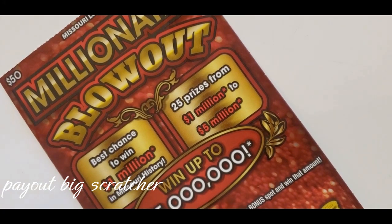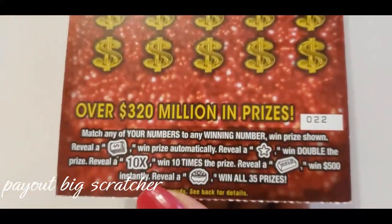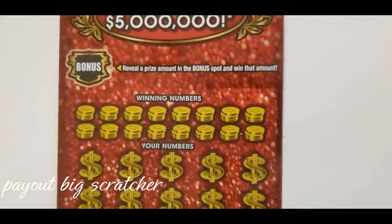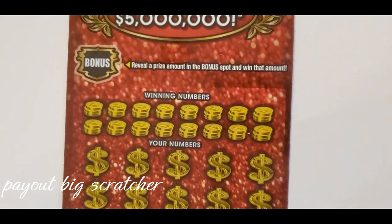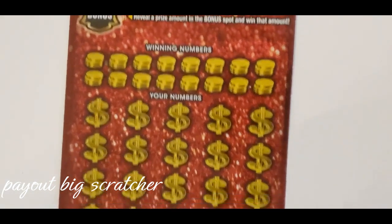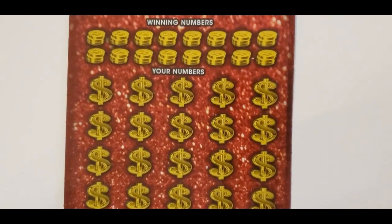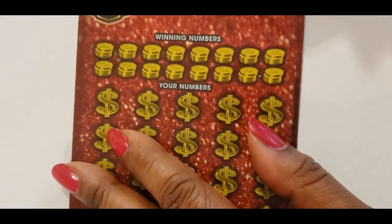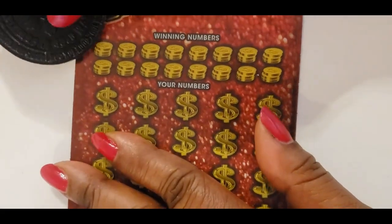Hello guys, we are on ticket number 22. And we're gonna scratch this ticket called the Millionaire Blowout. It's a $50 Missouri lottery ticket. And we're gonna start by scratching the winning numbers. Let's see if we can find a win today.